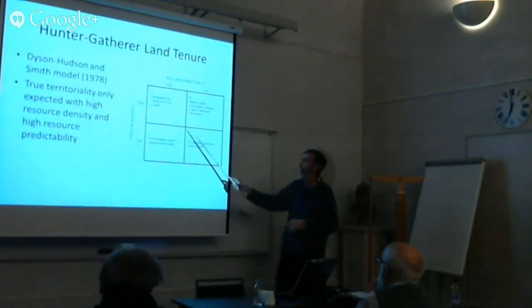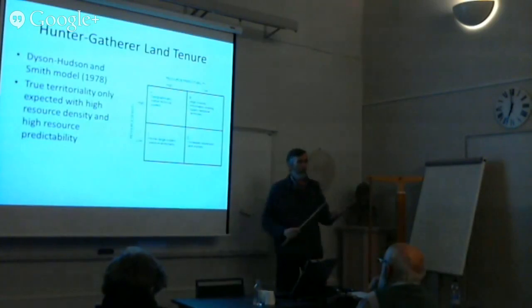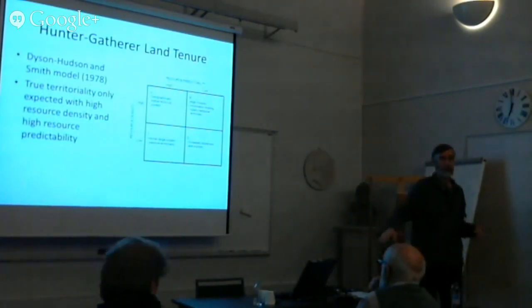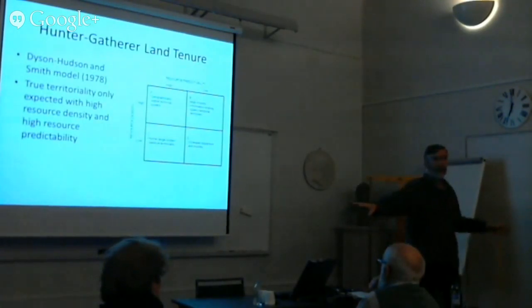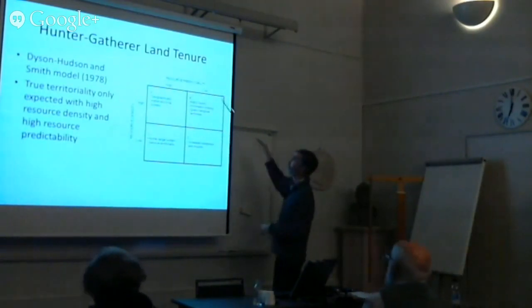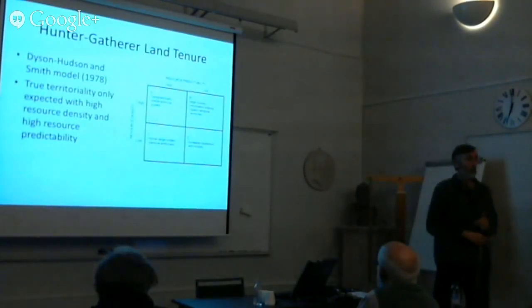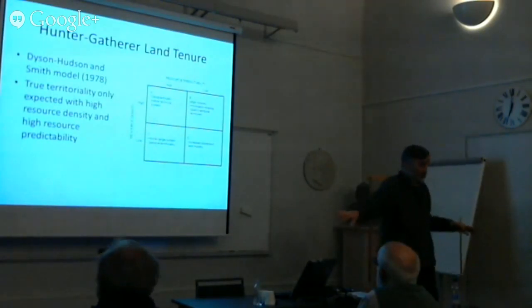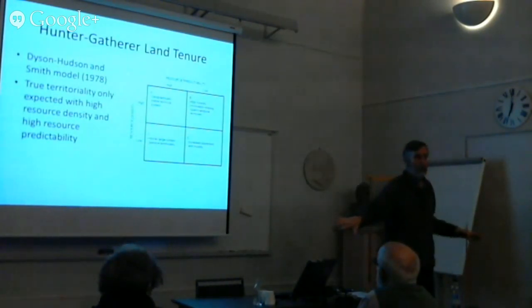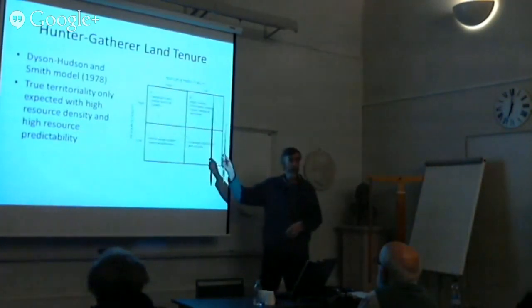There's no point in defending a piece of land that has very low resource density. It's like me saying, I've got one little piece of cheese up here, and by golly, none of you are going to have it, right? Why bother? It's just one little piece of cheese. But there's also no point in defending land whose resources are not very predictable. It's like me standing here saying, there might be a piece of cheese behind me, and I'm not going to let any of you have it. I don't really know if there is. So the only time it's really worth the effort is when you've got high resource density and high predictability.